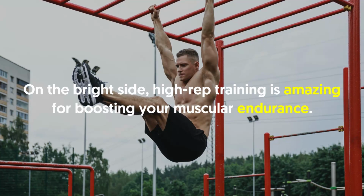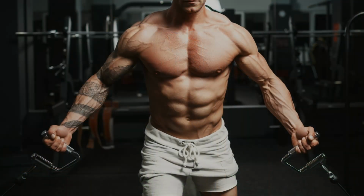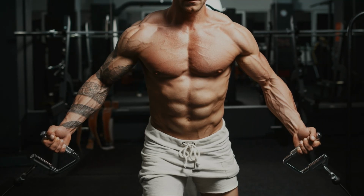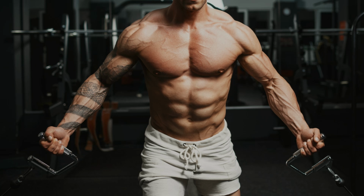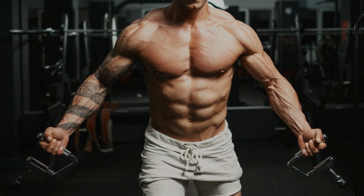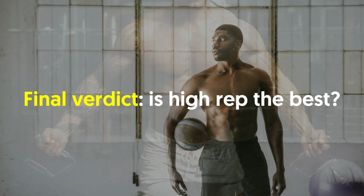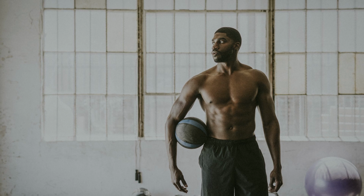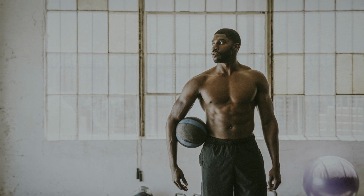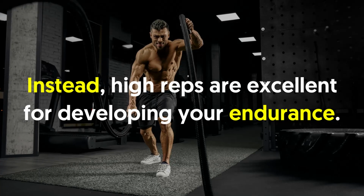On the bright side, high-rep training is amazing for boosting your muscular endurance. For instance, this rep range is great for those looking to improve their sports-oriented skills, say a throwing arm for softball that can last for more than half an inning, or legs that will take you to the finish line of a long marathon. Final verdict, is high rep the best? No, that is if muscle size is paramount for you. Instead, high reps are excellent for developing your endurance.